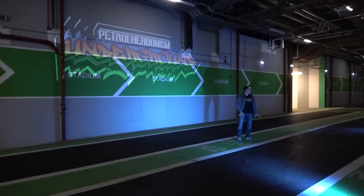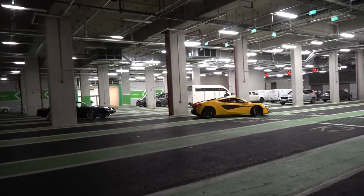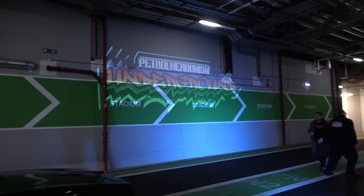This is pretty cool. Next stage, cars are all moving from the photo shoot, the group shot, and now we've got them all coming around this way. We've got Dom's Charger coming around to our Petrolheadonism Underground projection up on the wall. And that's a wrap. We're done. Let's go home.